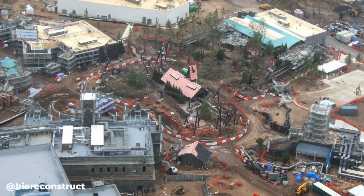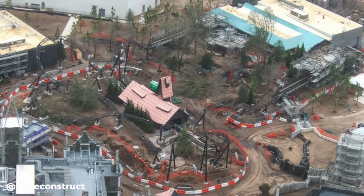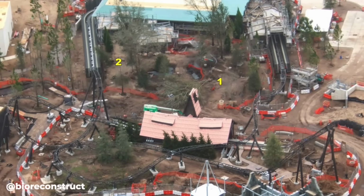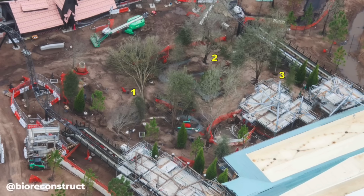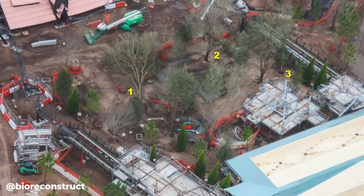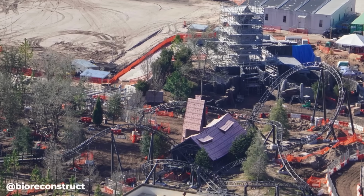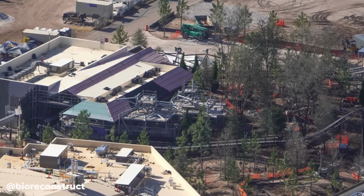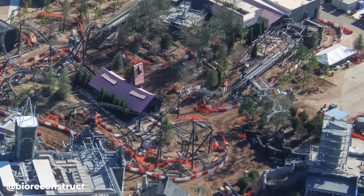We've also talked in recent videos about all the trees being planted around this land and really the entire park. But over the holidays, there was a tropical-like storm that came through basically all of Florida, and it seems that some of the trees that were planted at the Curse of the Werewolf roller coaster have fallen due to the storm that came through. Though some trees were knocked down, we can see just how many trees have been added to the area, and it is quickly becoming a forest as part of this attraction.